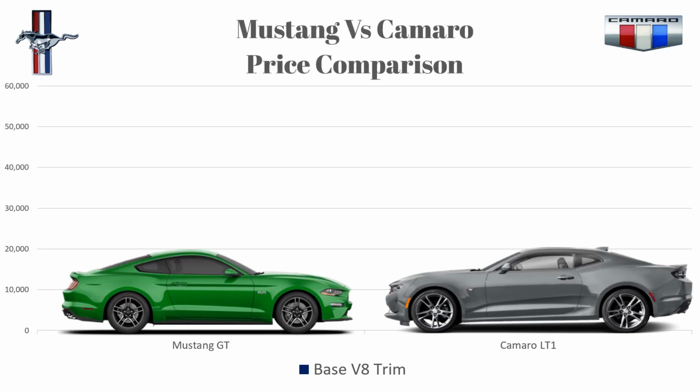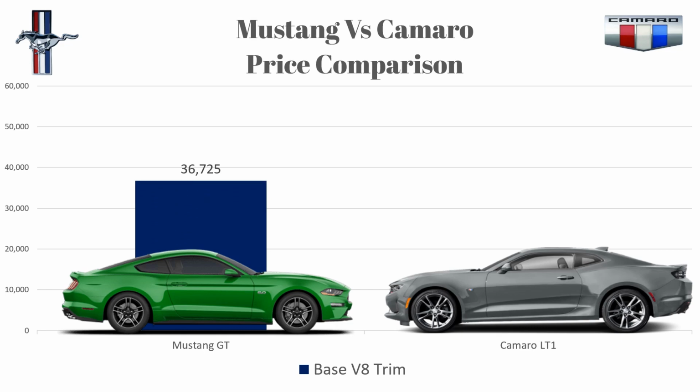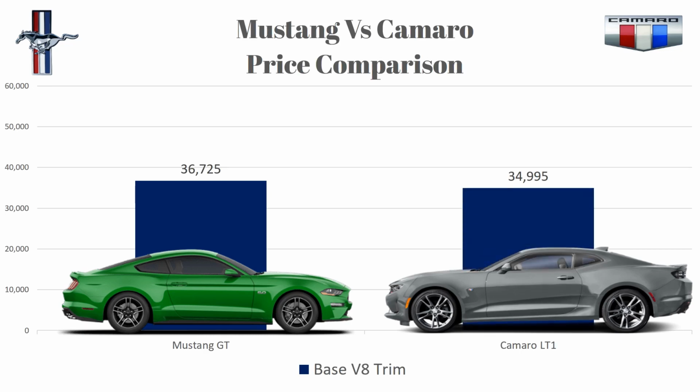The Mustang GT comes in with an MSRP of $36,725, which includes destination and handling. The new Camaro LT1 comes in at $34,995, again including destination and handling. As I mentioned before, the Camaro LT1 coming in at under $35,000 for a V8 manual transmission rear-wheel drive car is an enticing deal and smart marketing from Chevrolet. Looking at the pricing difference, the Camaro undercuts the Mustang by $1,730, which may be insignificant for some, but important for others.